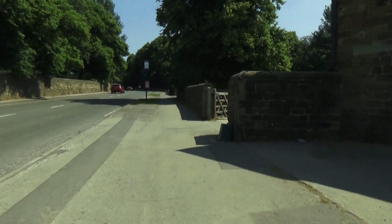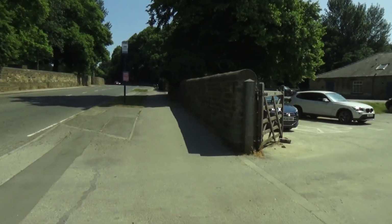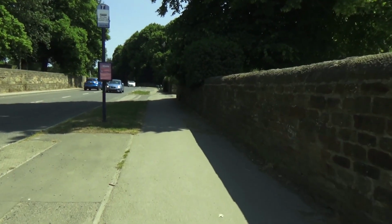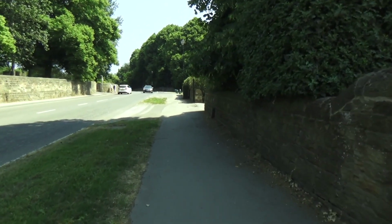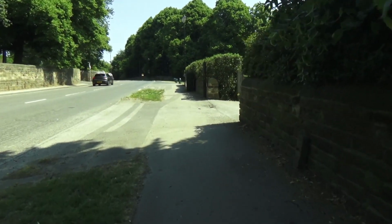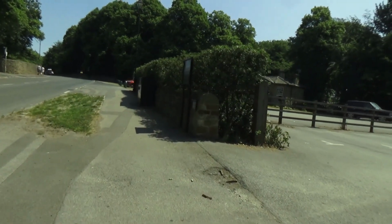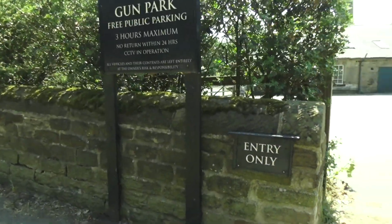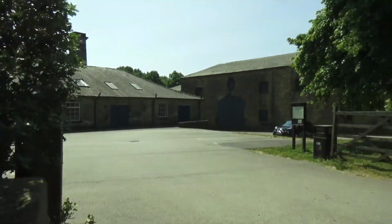So I think we're actually approaching the house now, because I think these are the gatehouses. So we got another car park, 3 hours maximum.